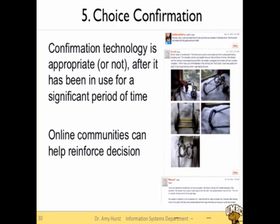So the final stage is confirmation of the user's choice. Here the user decides if the technology is actually appropriate or not after they've used it for a while. Now, online communities here can play a role by providing information about how others have used the technology, or by sharing experiences about modifying the technology, sharing everything that happened in stage 4 here. Now, this information can also become useful for those who are just starting the adoption process and are looking for technology. So in other words, all the things that happen in stage 5 can be useful for people in stage 1.